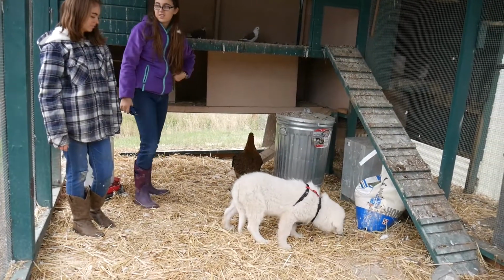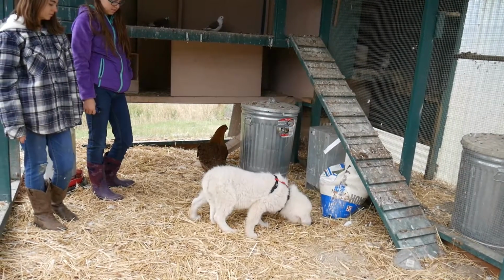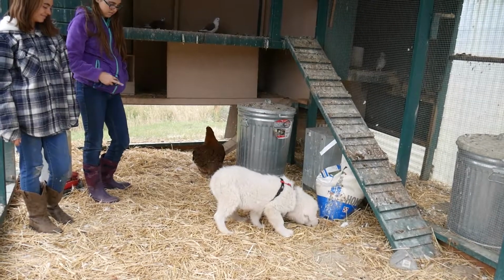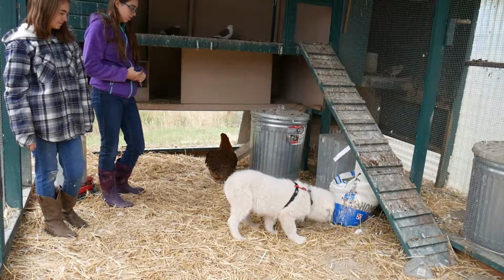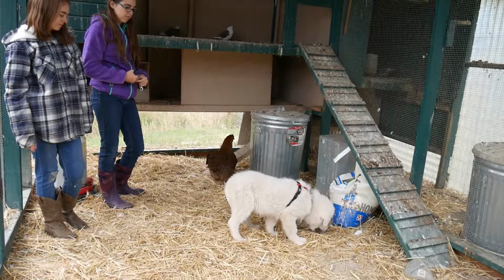His tail's tucked under, and he's still scared. Nice observation, Marissa. You're learning things. No sarcasm intended. It's cool to be able to look at their bodies and kind of have a sense of what they're thinking. He certainly is. The others didn't do that at all. Yeah. That I saw.